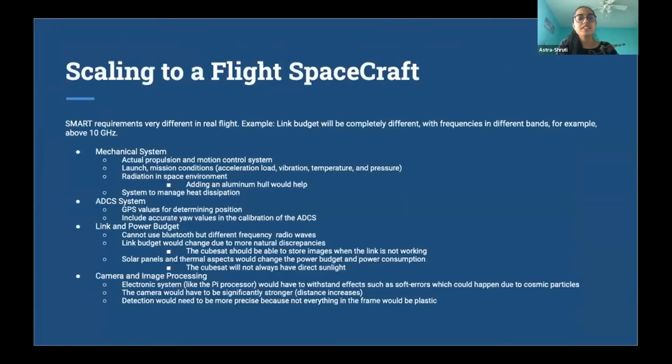Smart requirements change due to scaling to space. For example, the link budget would be completely different as there would be frequencies in different bands. Starting off with the mechanical system, our CubeSat has to be able to withstand harsh conditions in the launching and space atmosphere. In the launching environment, the CubeSat has to be able to maintain the structure and functionality through the acceleration load, vibration, and pressure it has to undergo. In space, the CubeSat has to accommodate the radiation, but adding an aluminum hull would help protect the exterior of the CubeSat, but the camera would require a sheer material for protection.